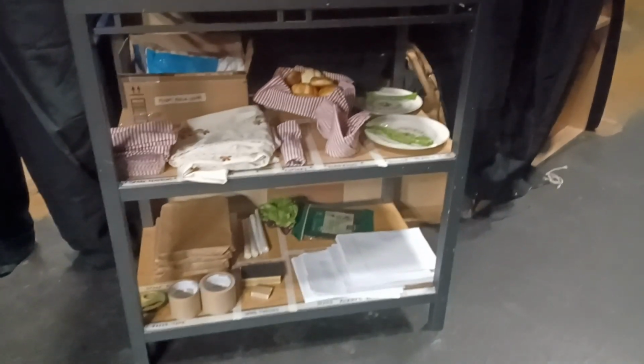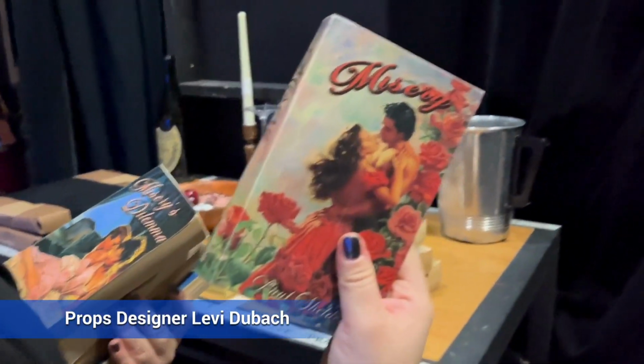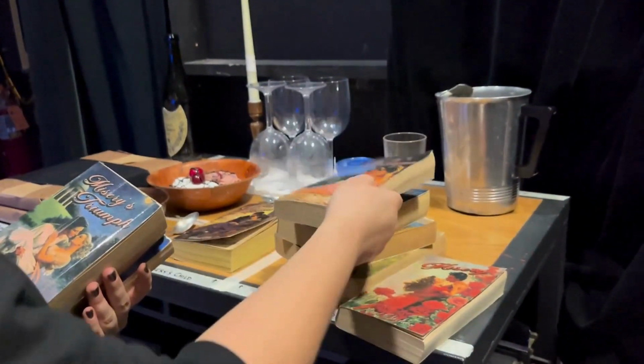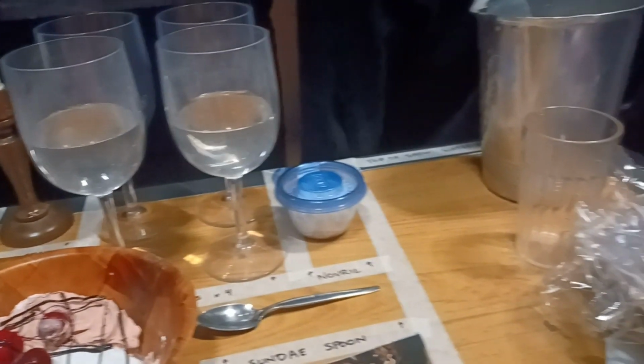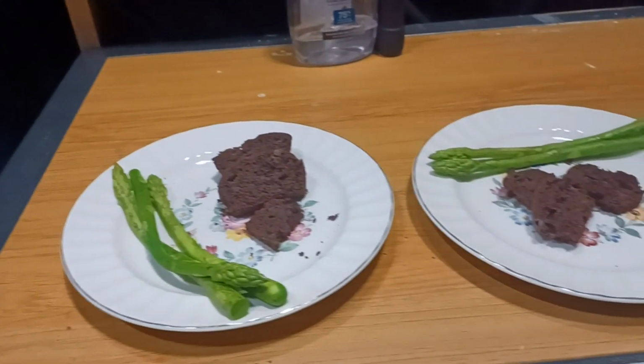The props you see here were sourced or created by our props master, Levi Dubach, who also custom built a number of our specialty props, as well as figuring out the consumables in the show, which includes oatmeal as a stand-in for scrambled eggs and muffins as a stand-in for meatloaf.